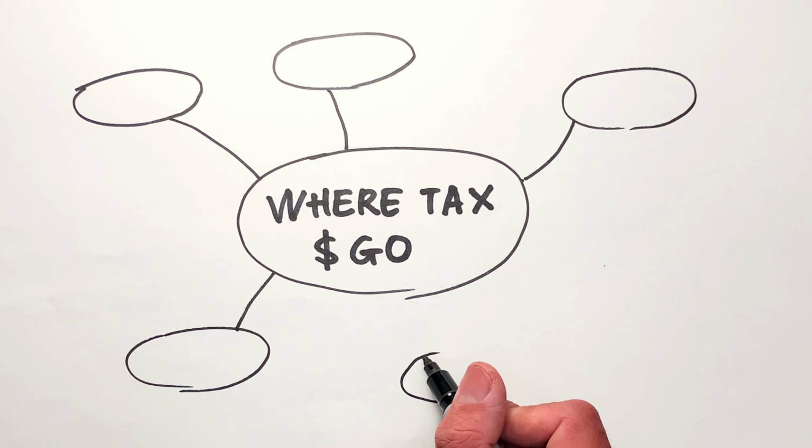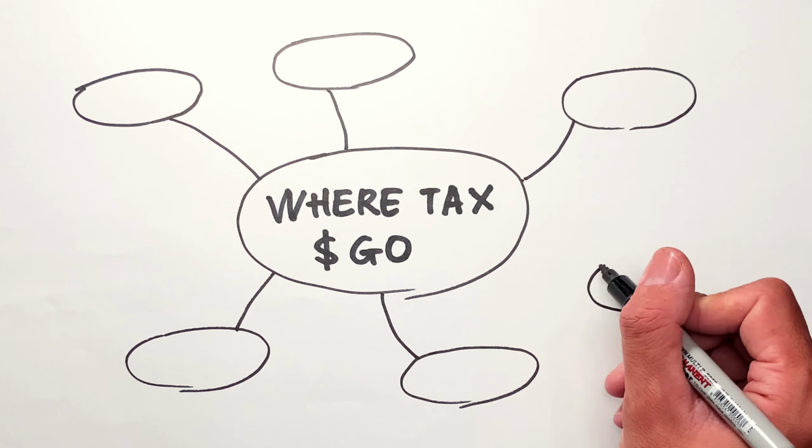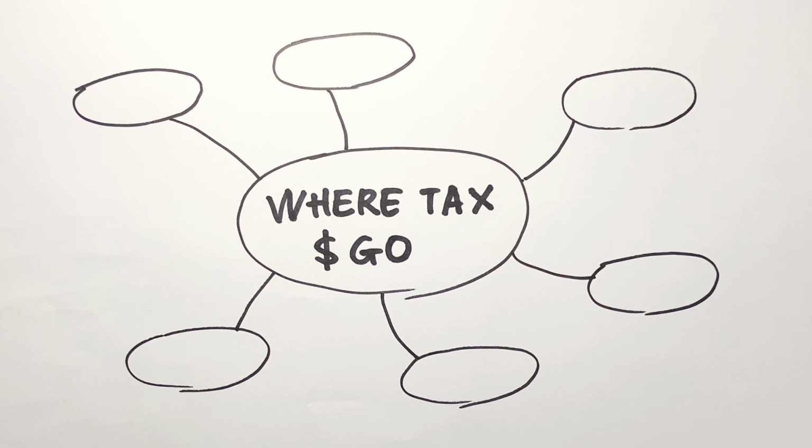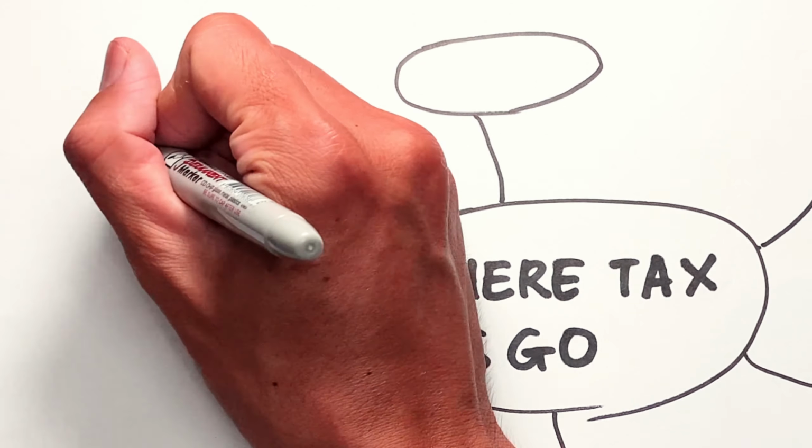In a typical recent year, the federal government collects over $5 trillion. That money all goes into one large pool. From there, it gets divided. But not evenly. And not freely. Most of it is already spoken for before Congress even starts debating. Let's start with where the money comes from.